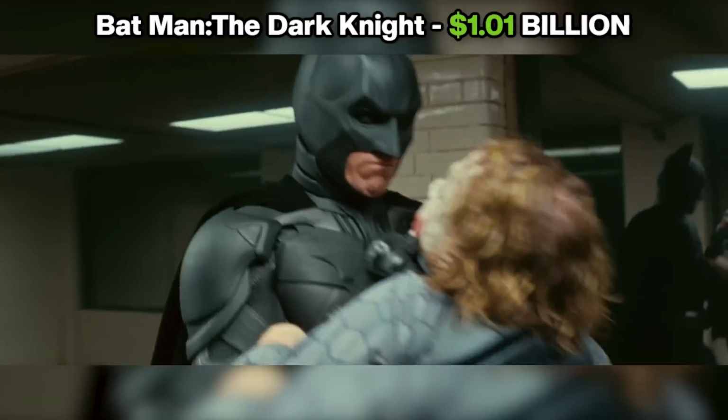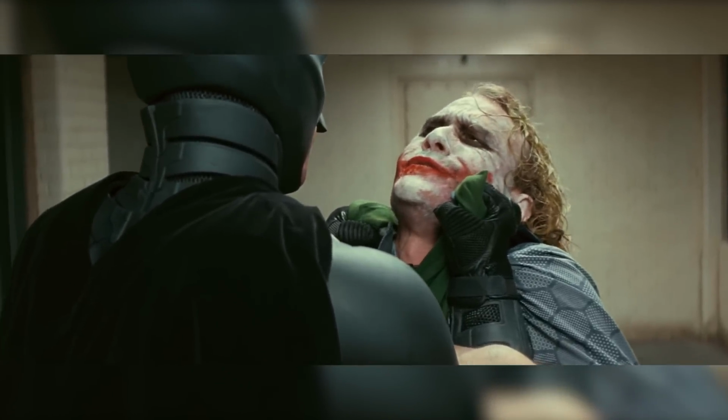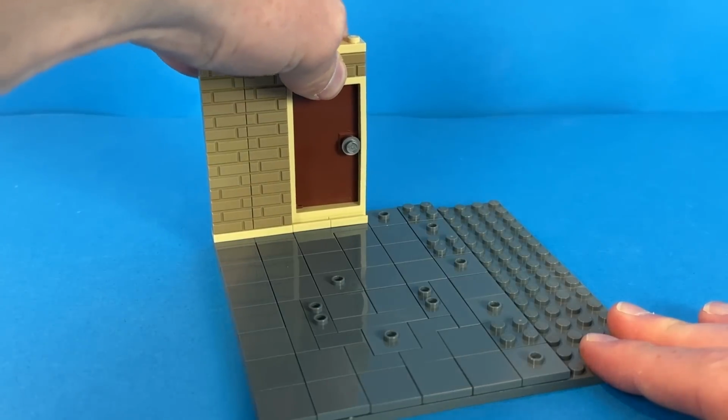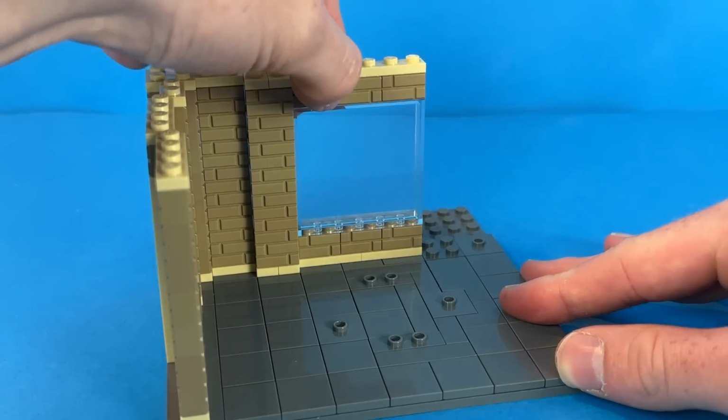For this, I'll be building the infamous interrogation scene where Batman finally sits down with Heath Ledger's Joker and things get a little heated. I started with a small square base, adding in the walls and the door on this side, and then framing the window on the other side with more walls.